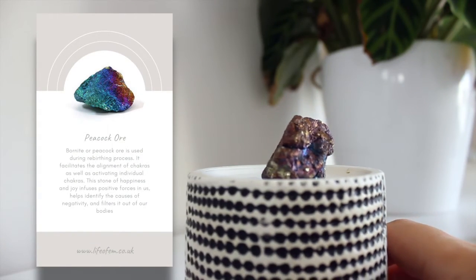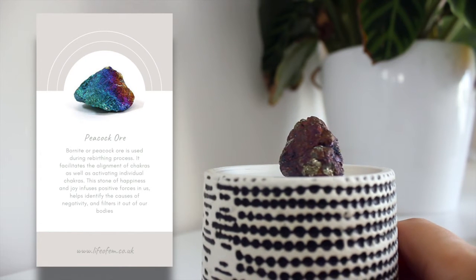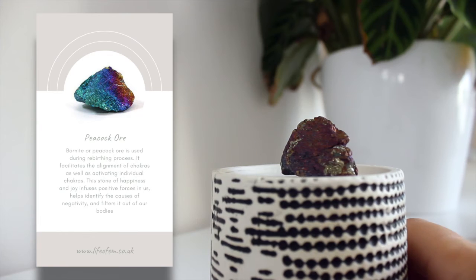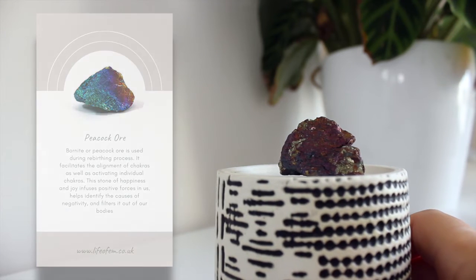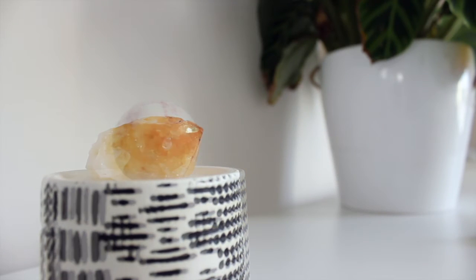Peacock ore, also known as bornite, is used during the rebirthing process. It helps align all your chakras as well as activating individual ones. So the stone of happiness and joy. Cinnabar is such a peaceful, centric stone. It comes from the word dragon blood, and it's said to attract abundance and bring increased wealth into businesses, which is why I got it.